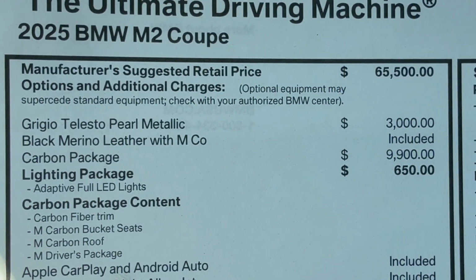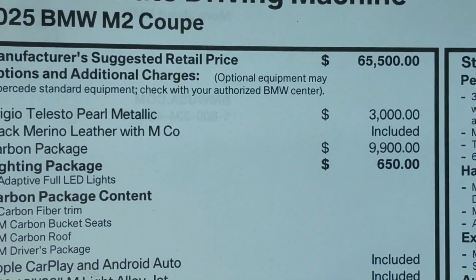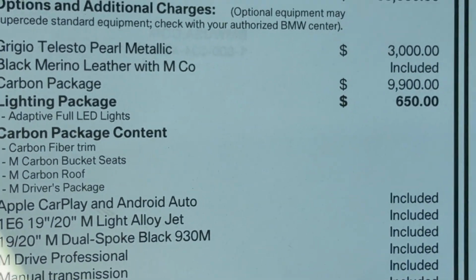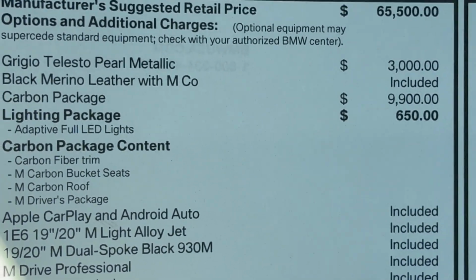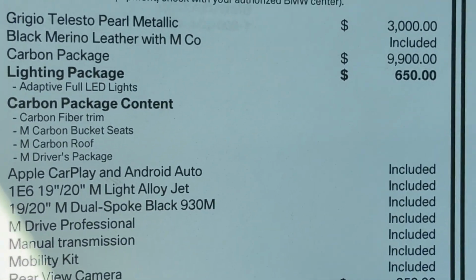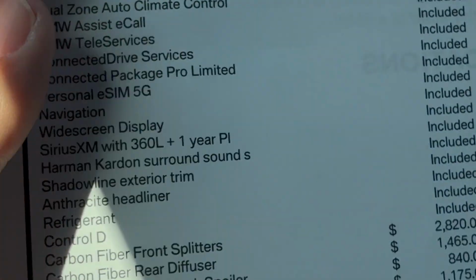All right, starting price, the 2025 M2, at least this one here, $65,500. This was built prior to that announced price increase of 4.2%. Grigio Telesto is $3,000. Does require the addition of the carbon fiber roof or the carbon package, which includes the roof. And Merino leather is obviously included. That is part of that carbon package for $9,900. Lighting package for $650. $250 for the shadow line lights.